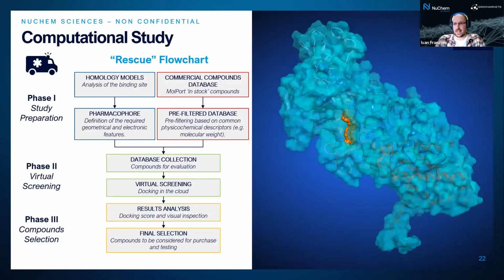Our plan for this rescue computational study followed a quite standard approach. At first, we needed to prepare a model of our target protein for the docking study and identify key requirements for the binding of small molecules to the receptor. At the same time, and based on this analysis, we then proceeded with the selection of commercial compounds to be evaluated in the subsequent virtual screening. And finally, the docking results were analyzed to identify suitable candidates for testing in our biology laboratories.